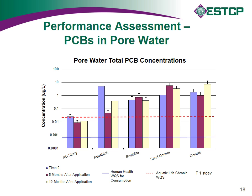I think there's one other thing to add to that too, Steve, is that the Sedimite and the AquaBlok we found out later in the game were applied assuming a slightly different bioactive zone. So we applied assuming 3% activated carbon in the top 6 inches. I think they were working with the 2 to 3 inch mass balance, yet the samples we're presenting here are all 6 inches across the board.